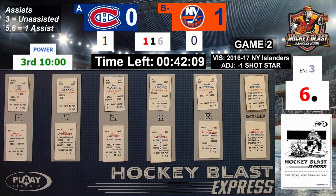Visitor scoring chance of a 16. Home goalie must make shot save. Okay, Michelle Larocque needs to make a 1 or 2 to make the save. Anything else? The Isles have tied the game. And I believe the Islanders will tie the game. Let's see who scores the goal.